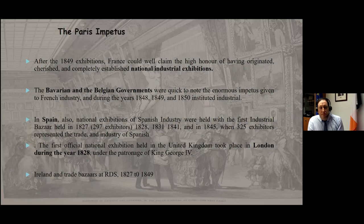And the Paris impetus inspired the German, Bavarian government, Belgian government, Spanish government, and also the UK as well began to hold these national exhibitions. So 1828 onwards, it holds its first national exhibition. And I can tell you as well, the RDS in Dublin began to hold trade bazaars from 1827 to 1849 onwards, but nothing to the scale of what the Paris International Exhibition of 1849 actually put on.